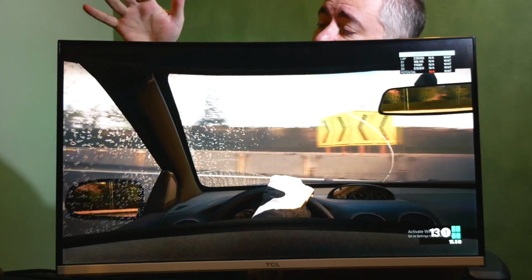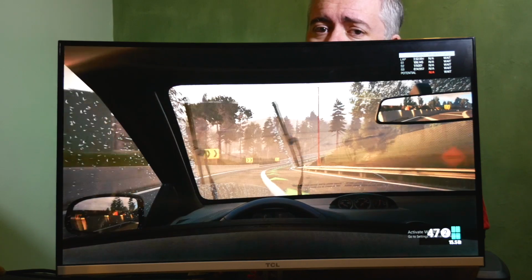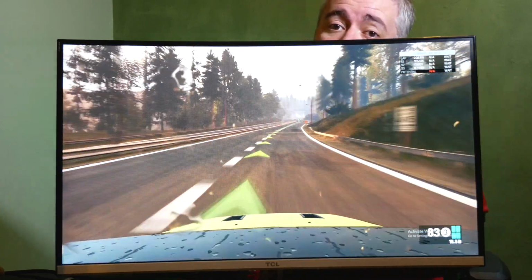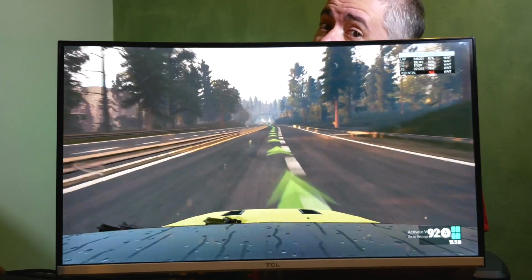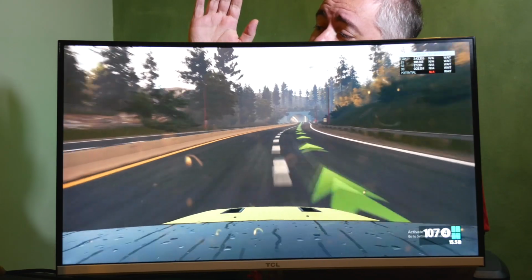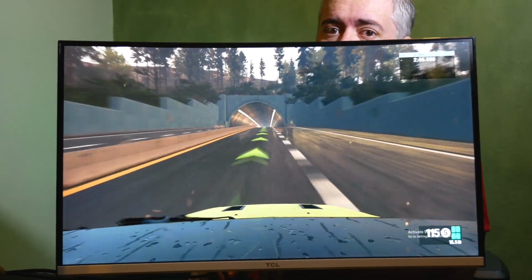This is the TCL T32M6C, a 32-inch curved monitor. Well, it's technically 31.5-inch, but 32-inch rolls off the tongue a little bit better. It's 1080p, and according to the spec sheet on GearBest, it'll run up to a refresh rate of 75 Hz. Though that said, I have been unable to get Windows to recognize that fact. So I've been jammed up against the 60 Hz refresh rate.